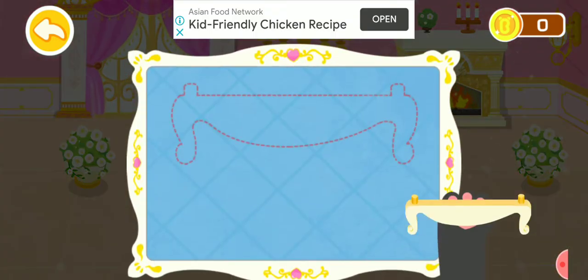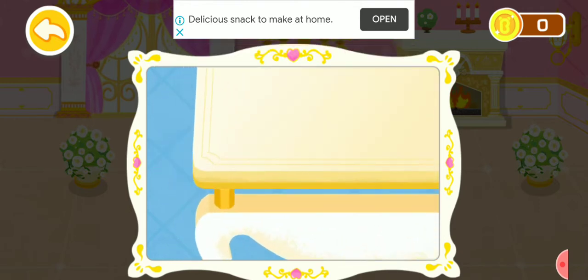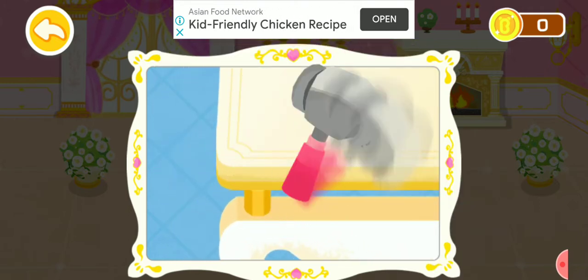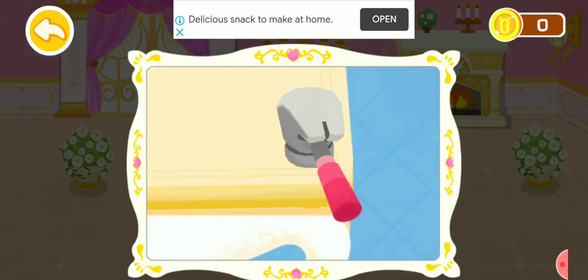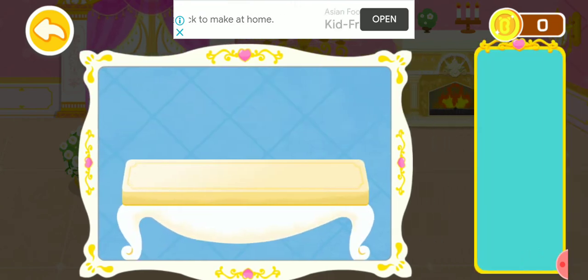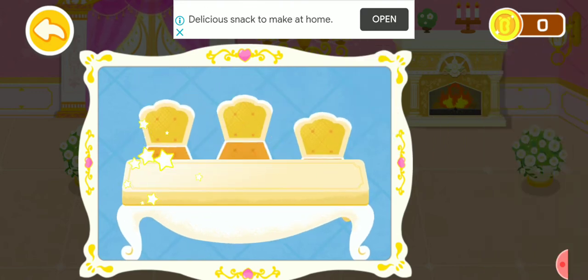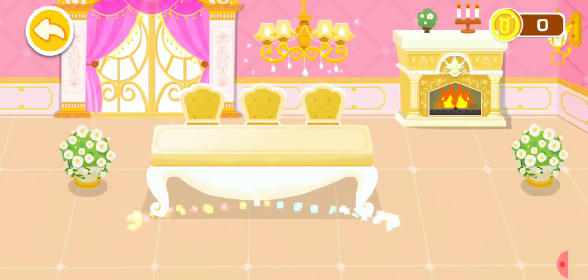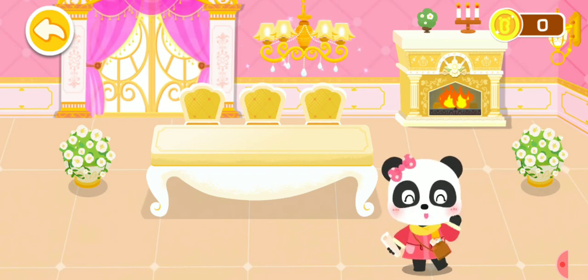Good job! Let's assemble the dining table. Looks great! Now, let's choose some exquisite furniture and decorations! Let's do it!